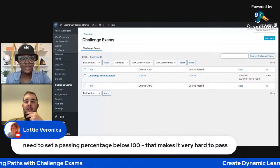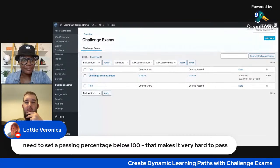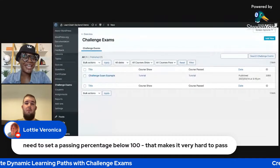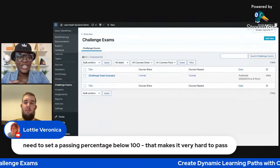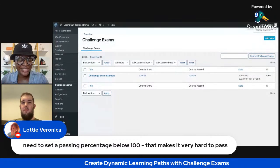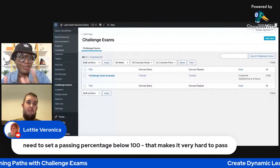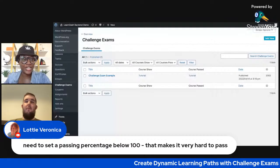Okay. All right. So Lottie, this is something to add. You need to set a passing percentage below 100, since 100 makes it very hard to pass. I do get that, and I'm just being devil's advocate. If it's a challenge exam, then I want the person to be very knowledgeable about the subject, so I would want them to make 100%. But in the future, we do have a plan to maybe go below that, to maybe an 80% pass rate. Anything you want to add to that, Jack?